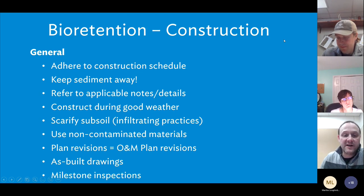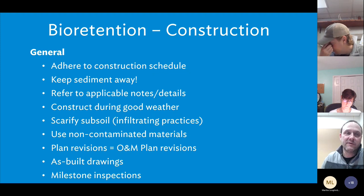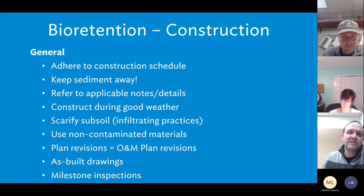And I'll mention here milestone inspections. If you've worked with us before, you know that we like to be at the active construction site at key milestones of the project implementation. And during pre-construction meetings, we give you, your contractor, and your design engineer a schedule of when we would like to be called to the site when certain things are being implemented, as far as the bioretention layers, if you will.